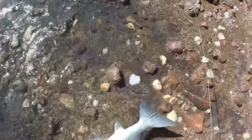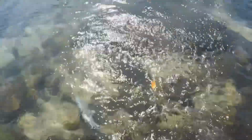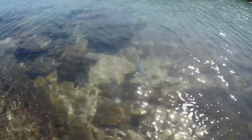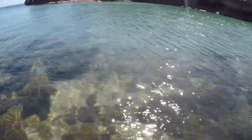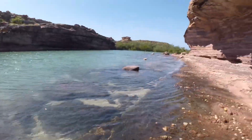So if you just stop for a second, Bungie. You're gonna go back, bro. I'm just literally gonna grab ya and flick you off, matey. There he goes. Blue bastard.